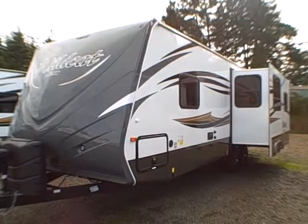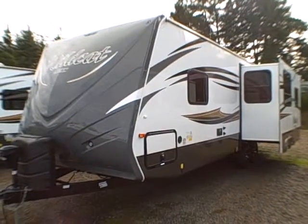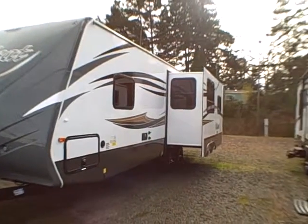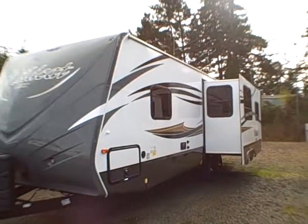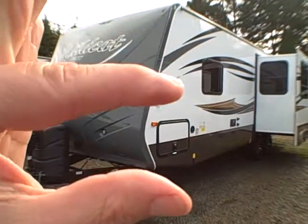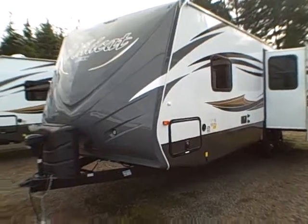Hi, this is Bob with Gibbs RV, and today we're looking at a 2014 Wildcat Maxx by Forest River, model 27 FLS. It's got the big slide out, aluminum frame with laminated fiberglass exterior, 2-inch bonded walls, not an inch and a quarter like some of the other cats out there.